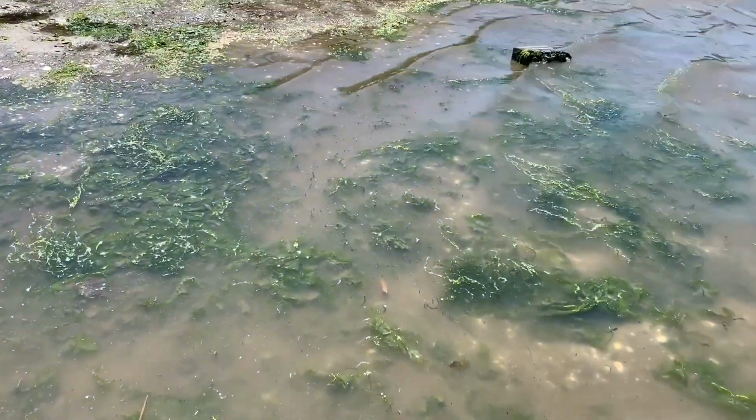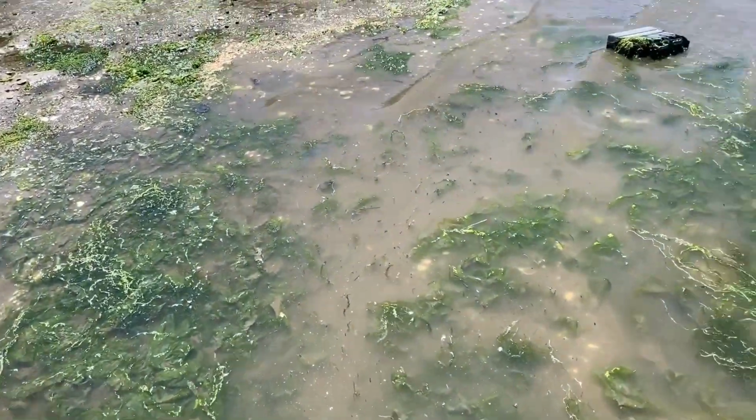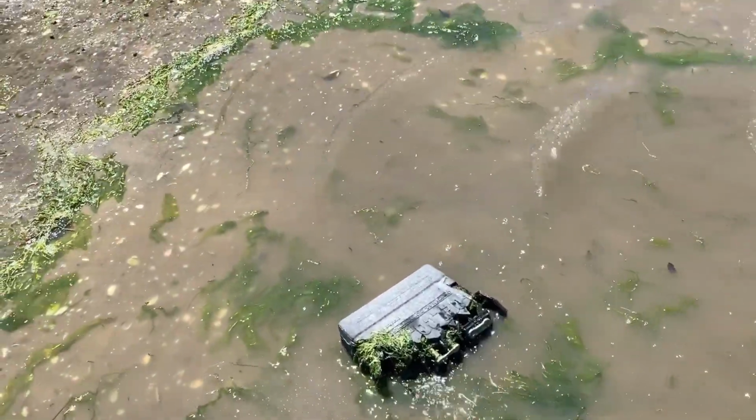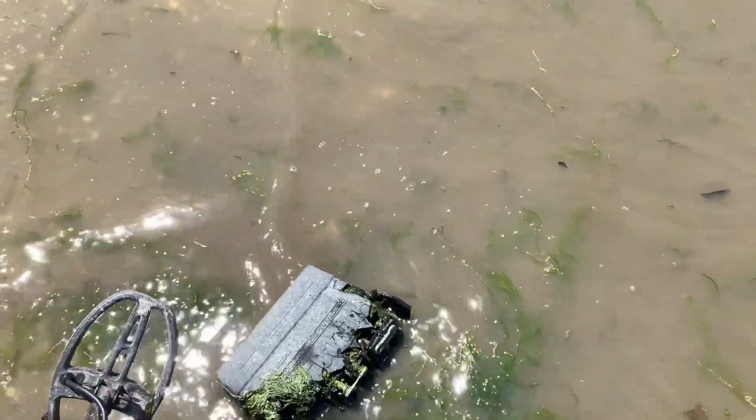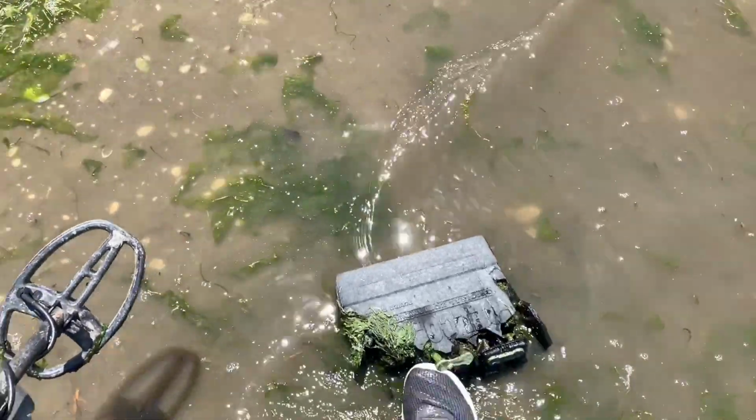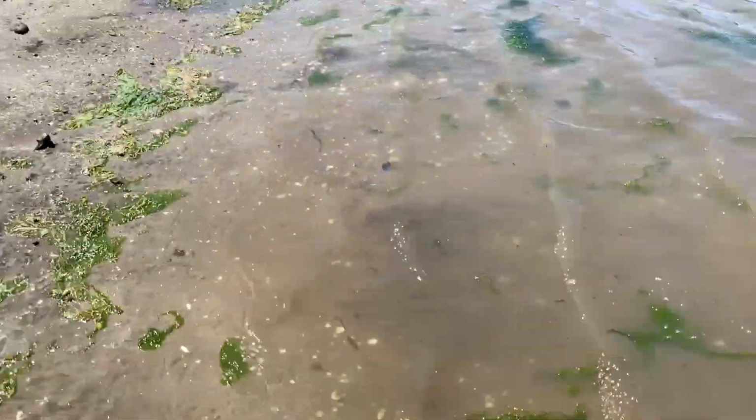This is the part where I might start sinking in, believe it or not, closer to the outside. And that's nice to see right there: a battery in our salt water. It's probably been here for some time already. It's already leaked out. There's not much I can probably do.